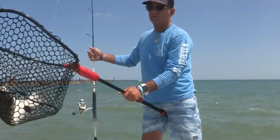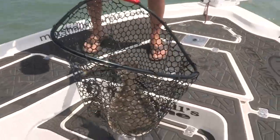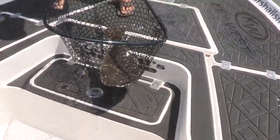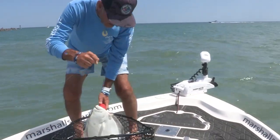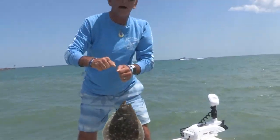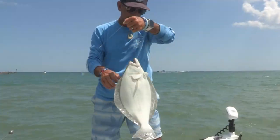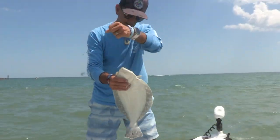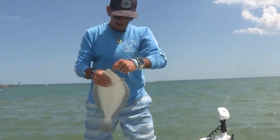Boy, I might not be the most graceful netter, but when it comes to putting a nice 18, 19 incher in the boat, woo, Lordy, let's get him in the house. That one right there is gonna be dinner. I don't care if you fry them, broil them, grill them, stuff them with crab, shrimp, it doesn't matter. It don't get any better than flounder, that's for sure. And this time of the year, again, the bite can just be incredible.